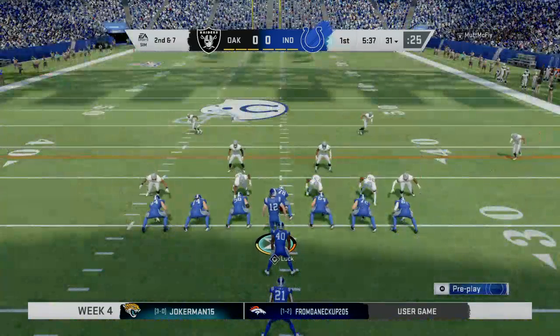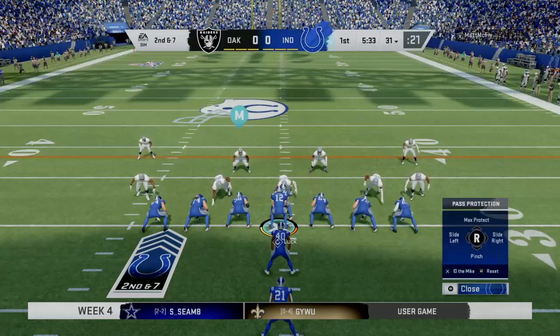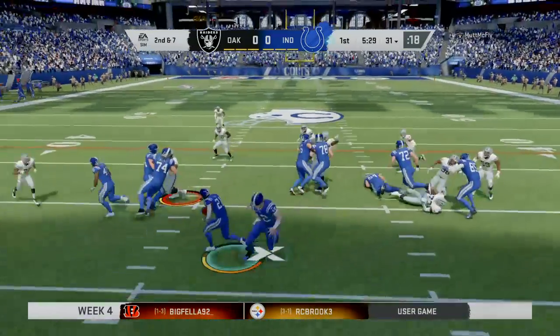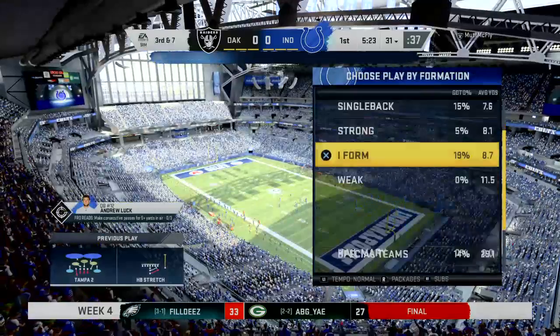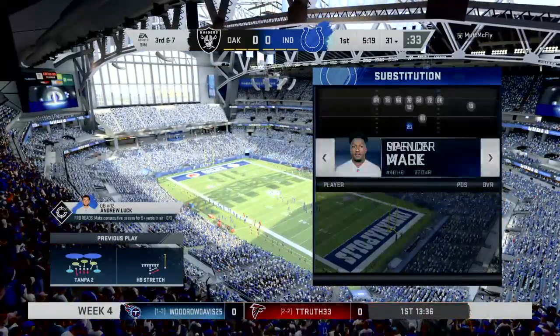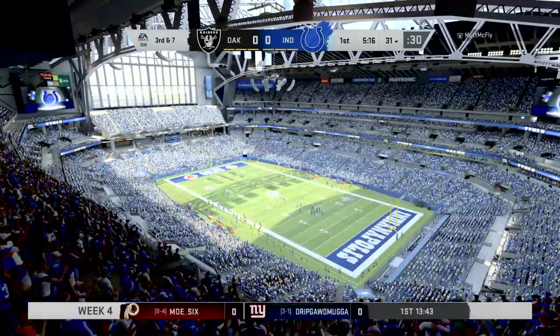The last run got 3. Now here's 2nd and 7. Here's the second-year back out of NC State, Naheem Hines. And nothing doing. He's immediately taken down at the line of scrimmage. No gain on the play, and it's going to bring up a 3rd down. Brings up 3rd down and 7.